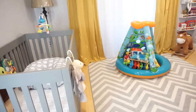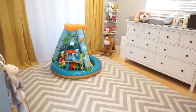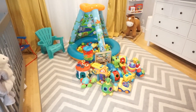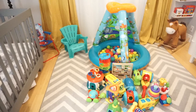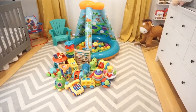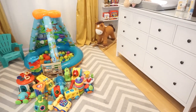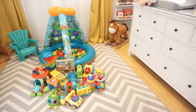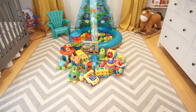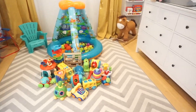This is how it looks before the toys get put down. And this is what it looked like with the toys on the rug, ready for little man to play. And also the two chairs. That's him in the background if you're hearing it. Yeah, so this is what it looks like with the toys. I like to leave the toys there for him. Just makes it easier. When he comes in the room, he just pretty much plays.